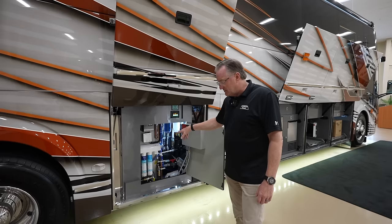Dinette area here, again, we're seeing more and more of the TV being eliminated and the cabinet being eliminated here. So we have more open space, which makes the whole area look larger as well. This countertop material is pretty cool. It gives you somewhat of a translucent look with the lighting behind it. So it really gives a very nice effect.